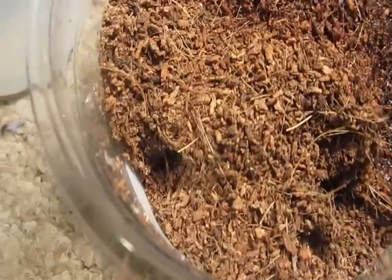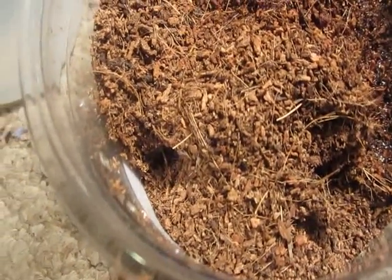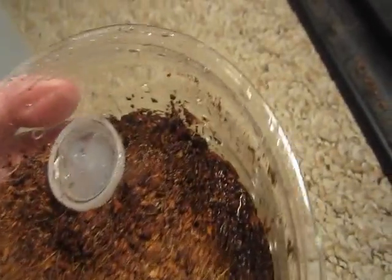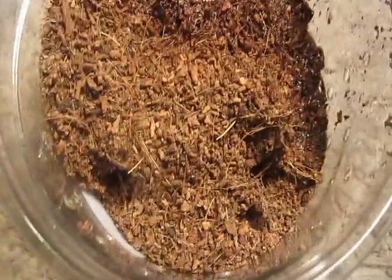Yeah, I don't see any legs grabbing it yet. I thought maybe we'd at least see some legs, but it doesn't look like it's going to happen. Let's see. Alright, well, we'll leave it in there and check on it later.